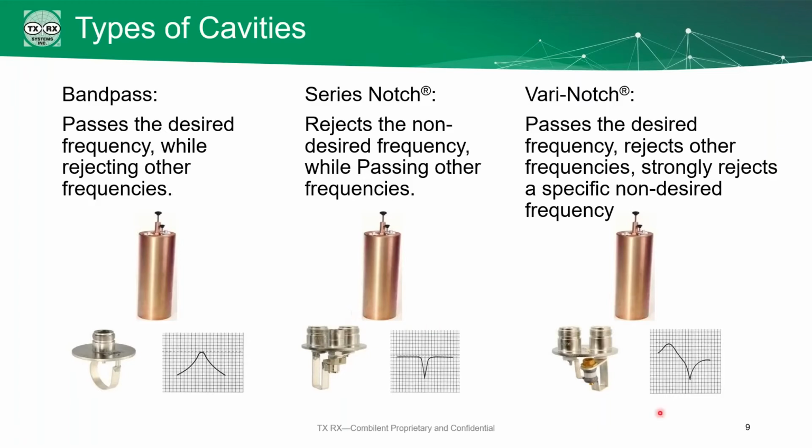You'll notice, though, these are all the same basic cans. The only difference is what we call these loops. The bandpass, the series notch, and the Vari-Notch have different loops inside of them. Otherwise, the hardware is mostly the same. So let's talk about each one of these in a little bit more detail.